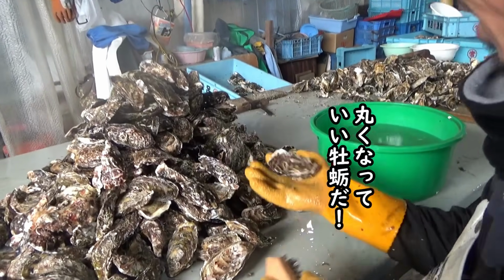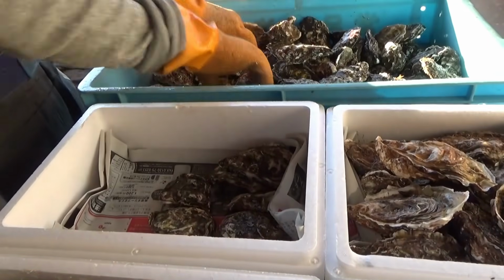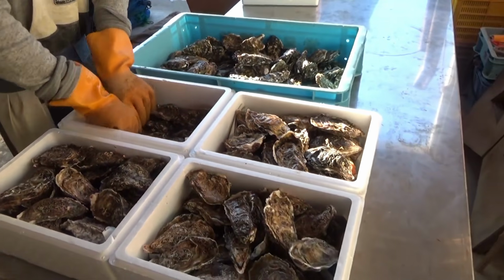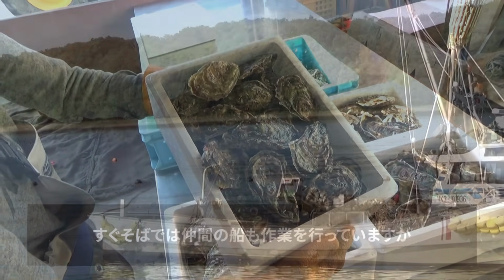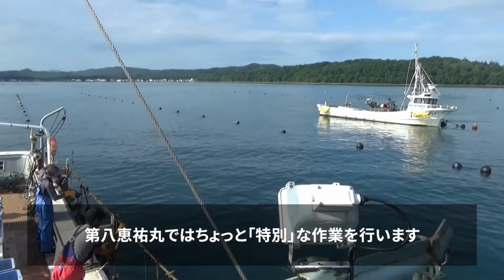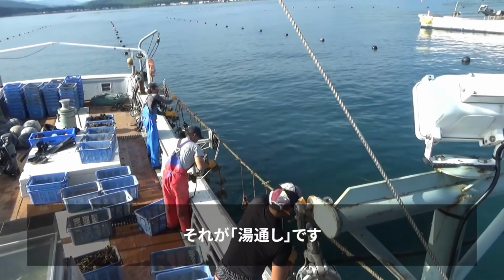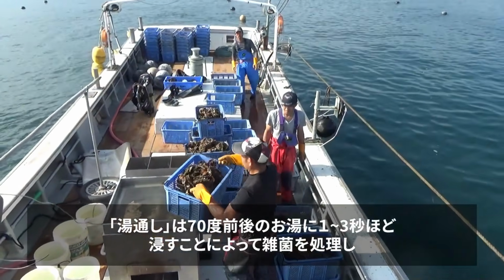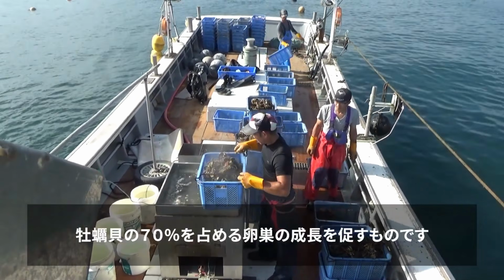Robot and automation application. Like in fishing, automation technology is also applied to oyster farming. Robots and automatic machines are used to classify and harvest oysters, reducing human labor and increasing production efficiency. These technologies are especially useful in harvesting large quantities, ensuring the production process is fast and accurate.